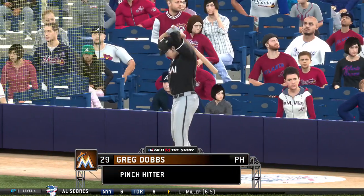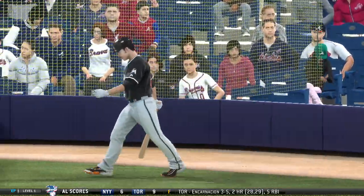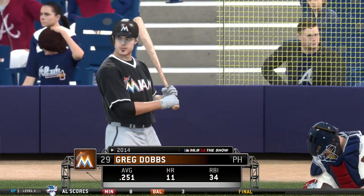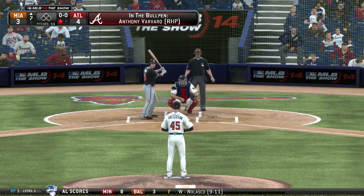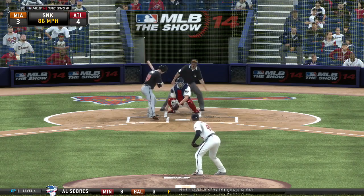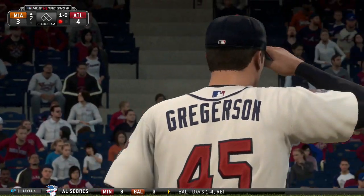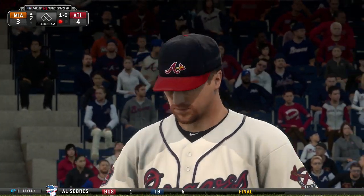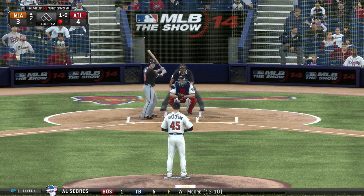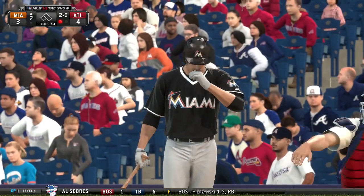And a pinch hitter about to be summoned from the dugout, and it's the guy who led the majors with 22 pinch hits in 2008. Greg Dobbs will get the call. Here's a sinker to start him out, but he wouldn't bite. It's ball one. And that's high and away, and the count goes to 2-0.